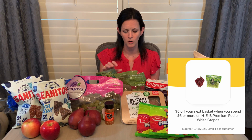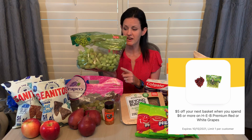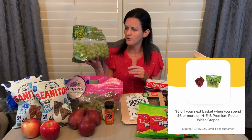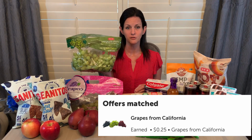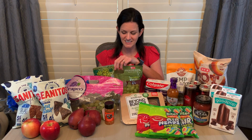Now, the grapes, I had two different coupons for grapes. $5 off a $6 or more purchase of the premium white or red grapes. So I grabbed these white grapes, total cost of $6.33. That $5 coupon came off at the register, making them $1.33 for this pack of grapes. It was like 2.125 pounds. So $1.33, a great price. But I also had a 25 cent Ibotta offer on any California grapes. So I got an additional 25 cents back on Ibotta, making this just $1.08.